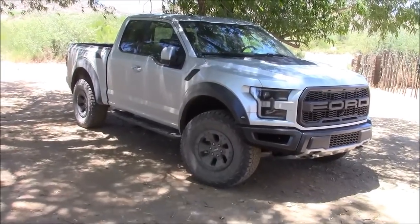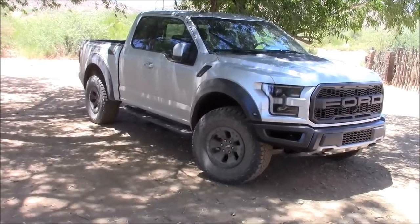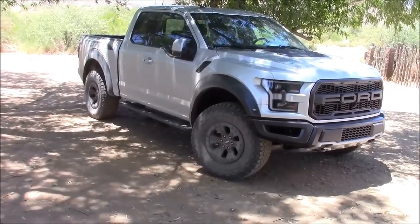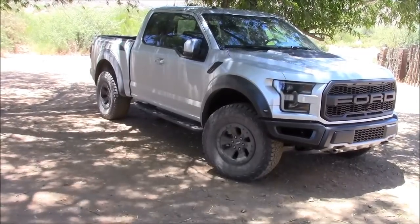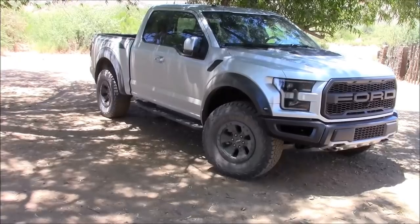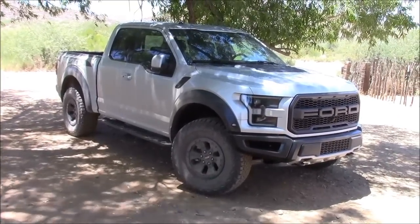Here's my take on the Ford Raptor. It's definitely one of the best trucks I've ever driven. Certainly the best truck in the Ford inventory. Yeah, the price at just over 60 grand was a bit high, but remember, if you deduct that luxury package, you get the cost down to just over $50,000, and at that price, it's definitely a bargain. No doubt about that.